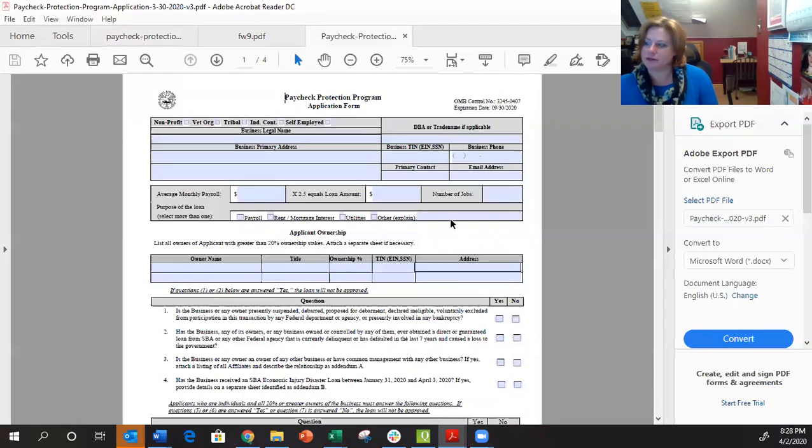Going through the rest of the application, most of it's pretty basic. We'll see tomorrow when the applications come out, but number of jobs is really just the number of jobs that you are providing, and those are full-time or full-time equivalent. So if you have 2 part-time employees that add up to a full-time employee, I would include that as 1 full-time job. They want full-time equivalent jobs here. And the rest of these questions are all pretty basic.